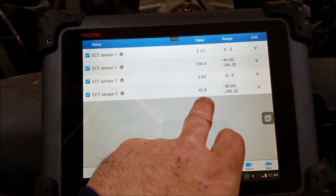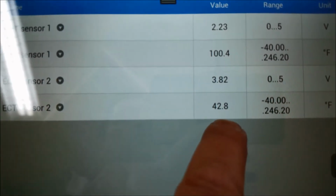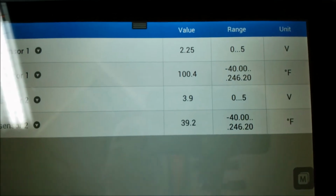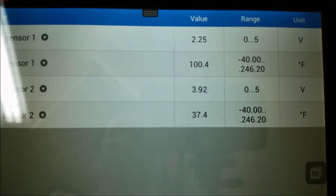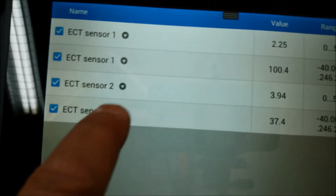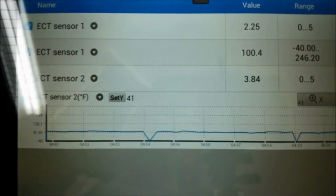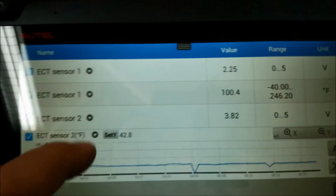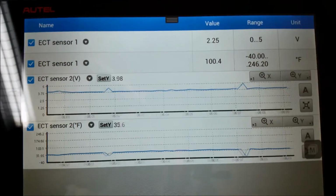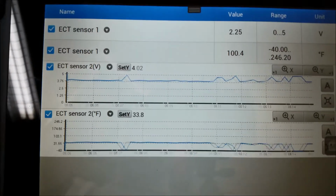Look how quick that was. Let's see if I can go a little closer. Ready? Watch that. Oh, now it's not going to do it. There it goes. There it goes. See it? Oh, let's do something else. Let's do the same for here. How about that? It's jumping all over the place.